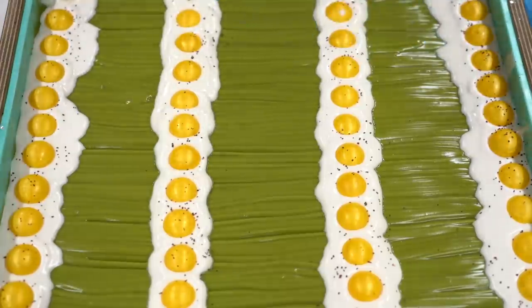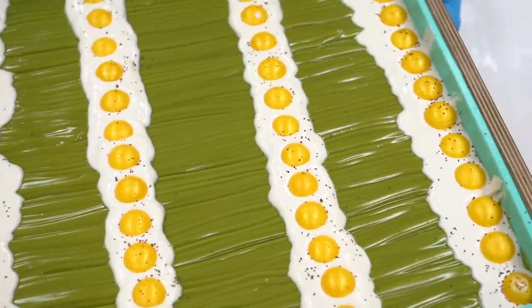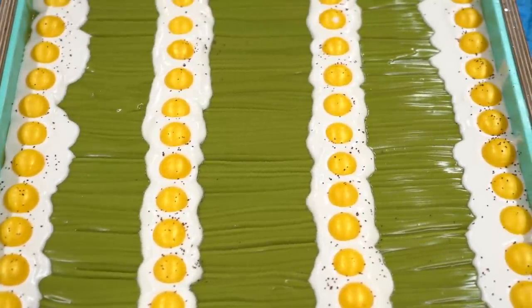So I'll be back in 18 to 24 hours and we will split the slab into loaves, cut the loaves into bars after this quick commercial break.